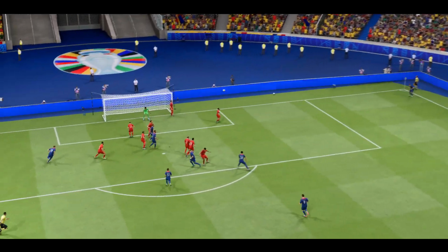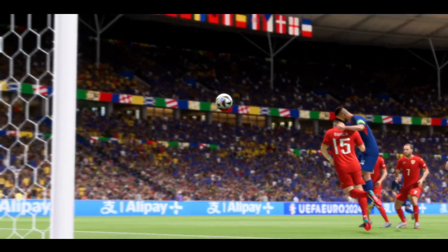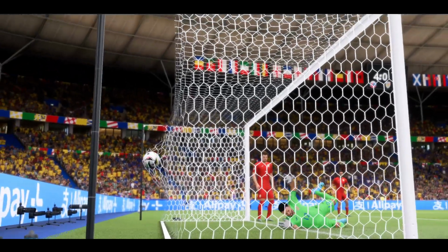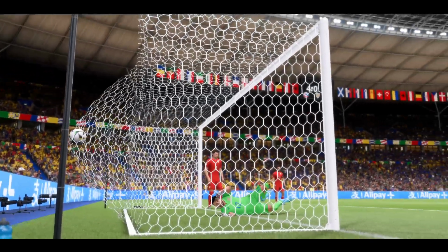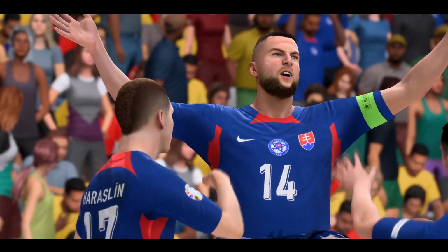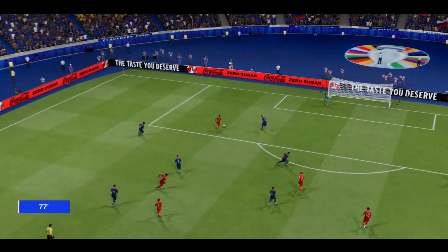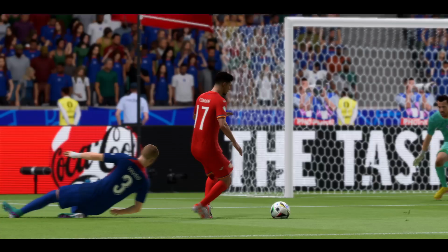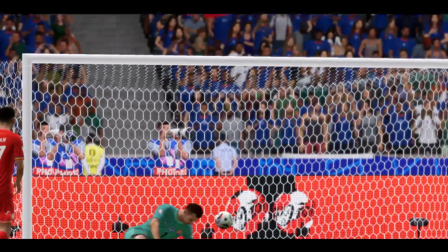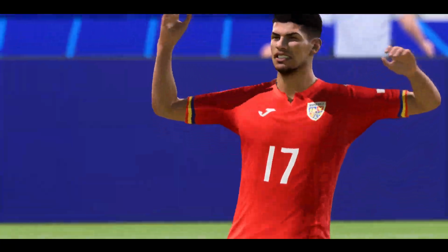Playing it in. And in! Oh, yes! Exactly what they were hoping to produce. They've delivered the goal. And this time it's in! Fabulous goal! And just look at the celebrations!